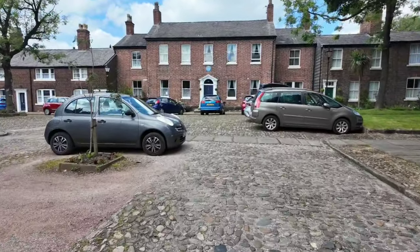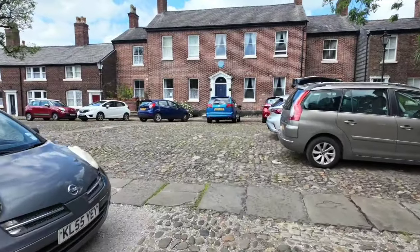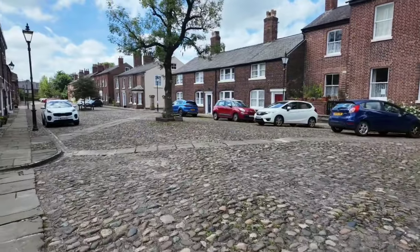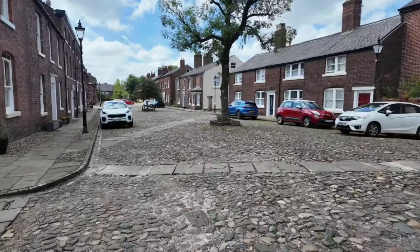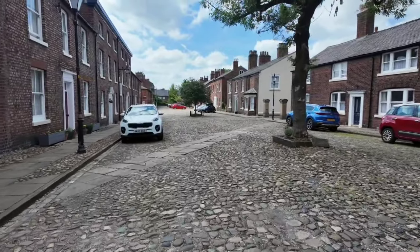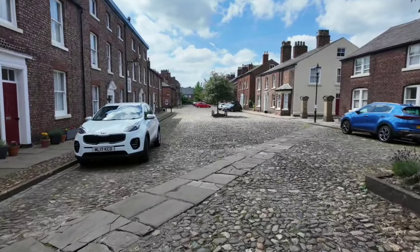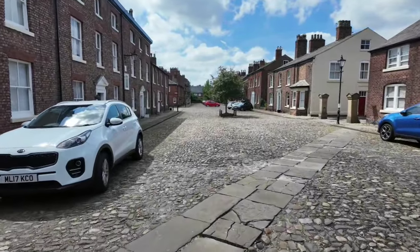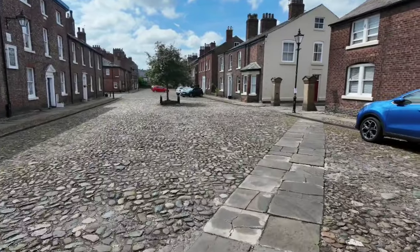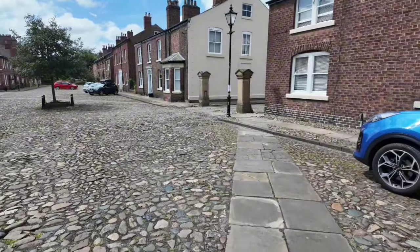I'm going to make my way out now, just in case somebody comes round and says, there's a guy going round filming, they don't feel comfortable, but if they look at me, they can say it's an old man going round filming, really. And so that was the Moravian settlement here in Droylsden.